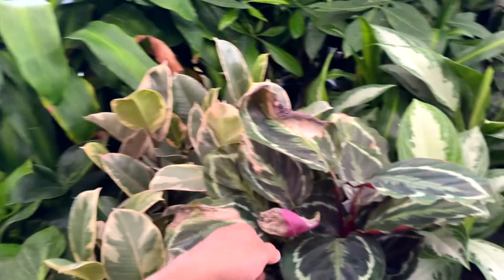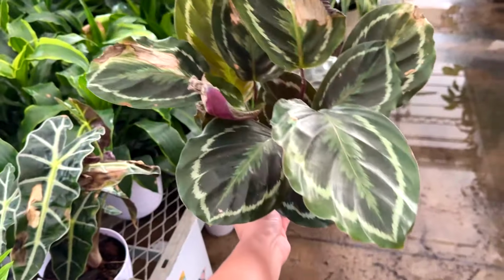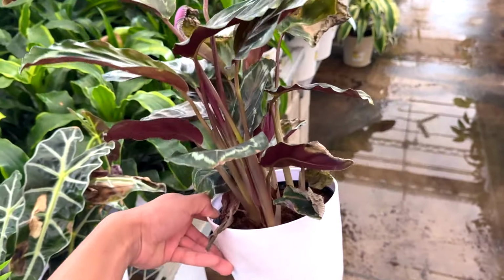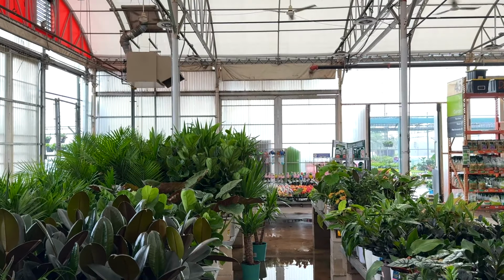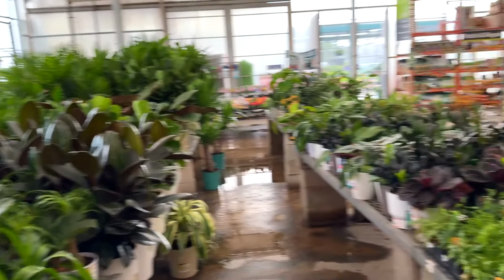I mean, they have some really pretty ones. Look at this Calathea medallion for $10. It's a little bit damaged, but that is so reasonable. Do y'all hear the rain? It's so relaxing and it's so beautiful. I love it when it rains.